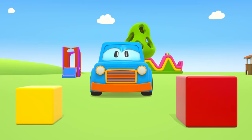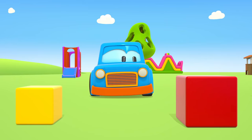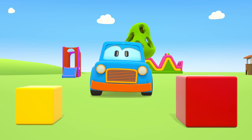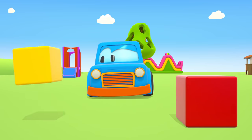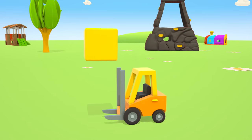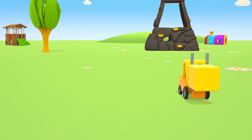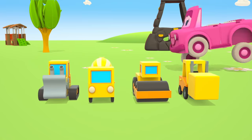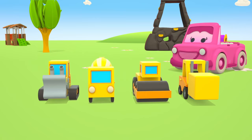A block. Take the yellow block, Max. It's smaller. Put the block on the loader. It works! Mimi brought three more vehicles. There are so many construction vehicles.